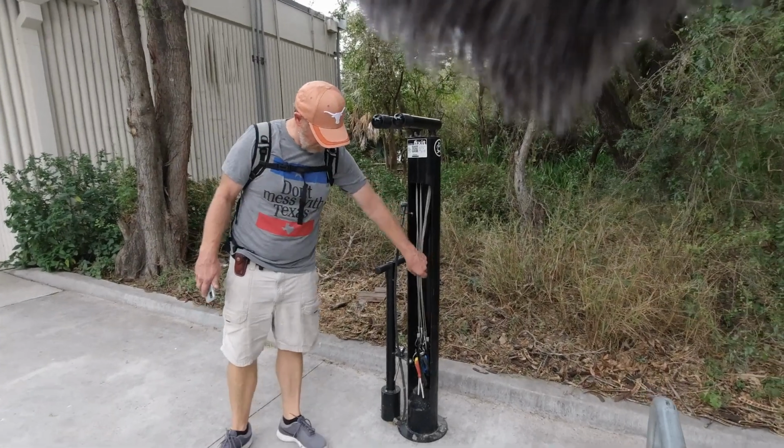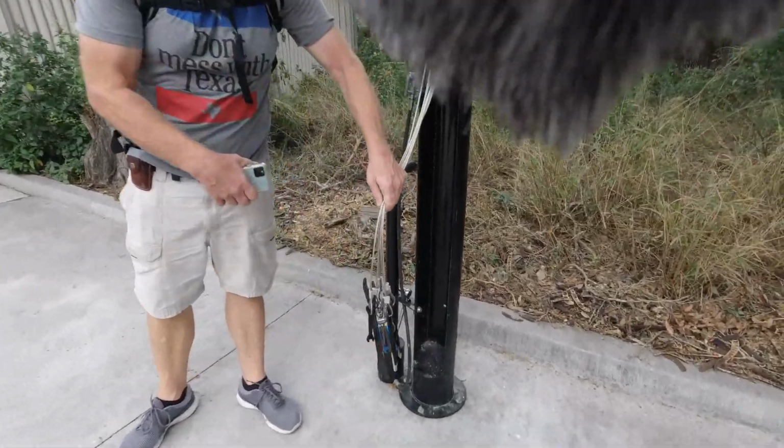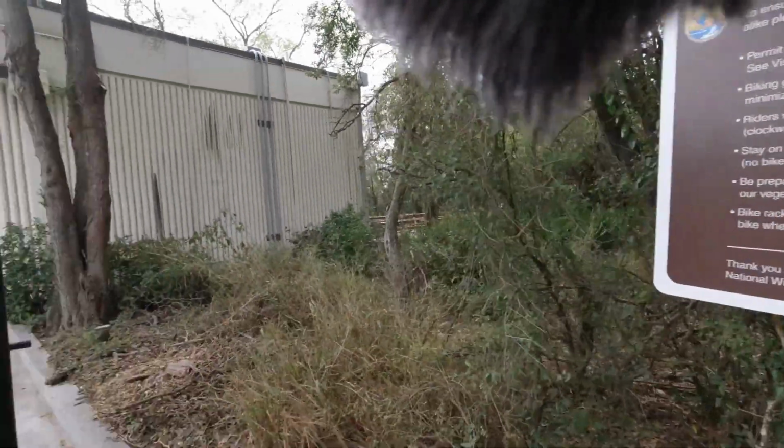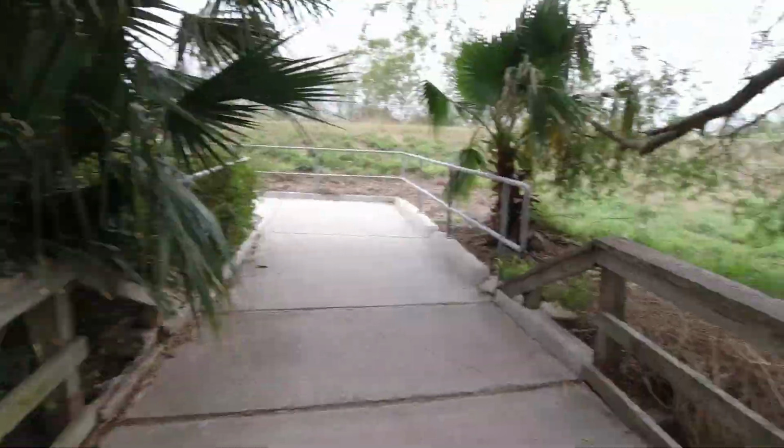They offer tools for changing wheels on bicycles and putting air in tires. It's kind of neat that they offer that. Permit and wristband required for entry. See Visitor Center front desk. But I think the Visitor Center is closed. Okay.